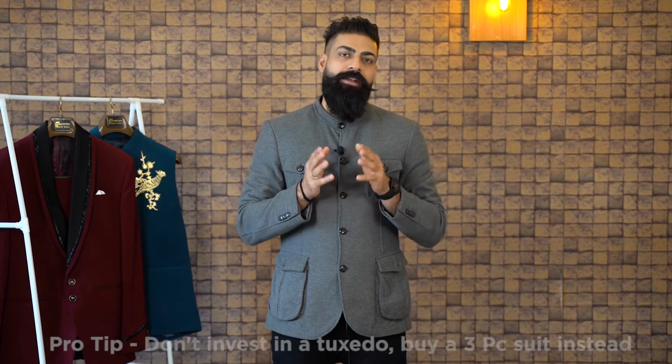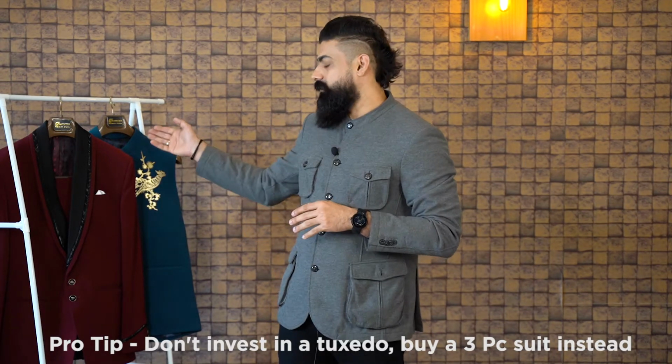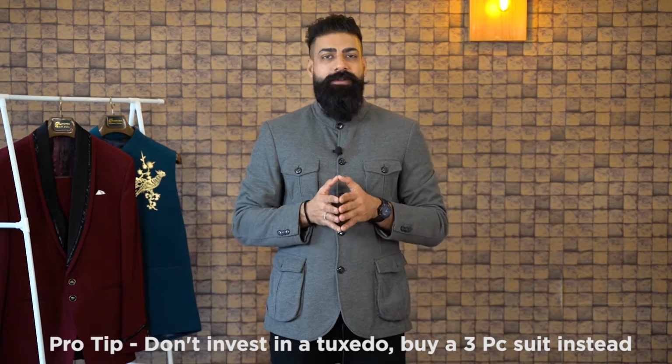Also, another very important pro tip for you guys here would be not to invest in a tuxedo, because since the time that I wore it at my engagement, I've never really worn this again, and you're always overdressed, at least in the Indian functions, if you wear a tux. So this is not a good investment. I would suggest that you go for a three-piece suit instead.